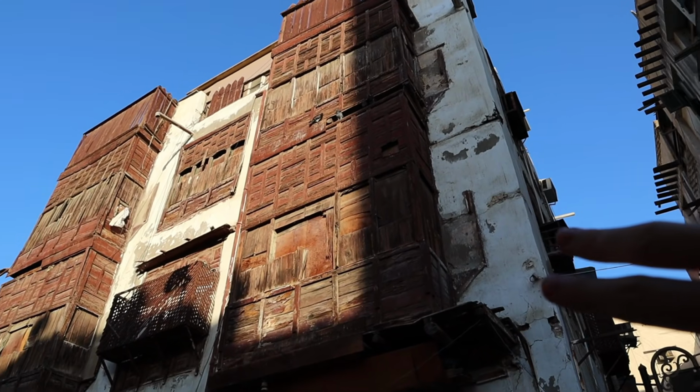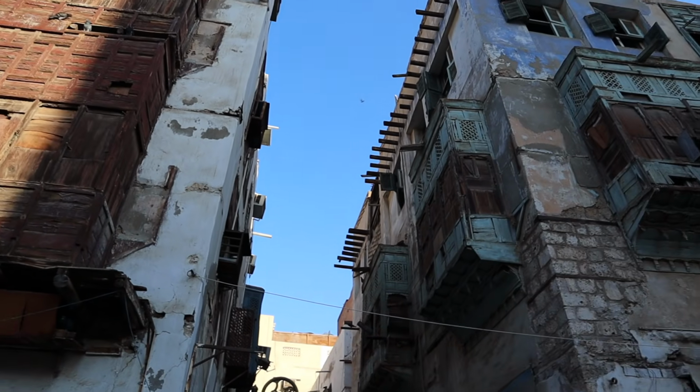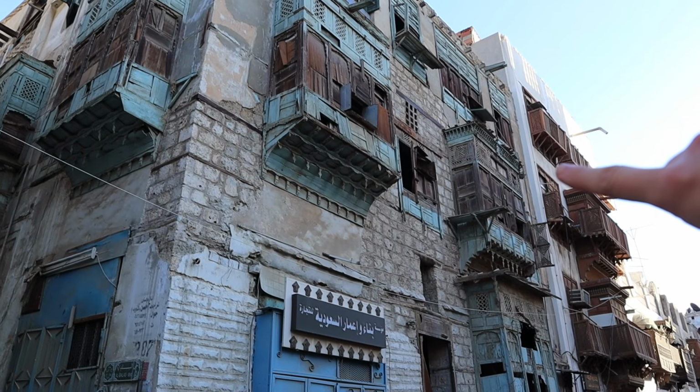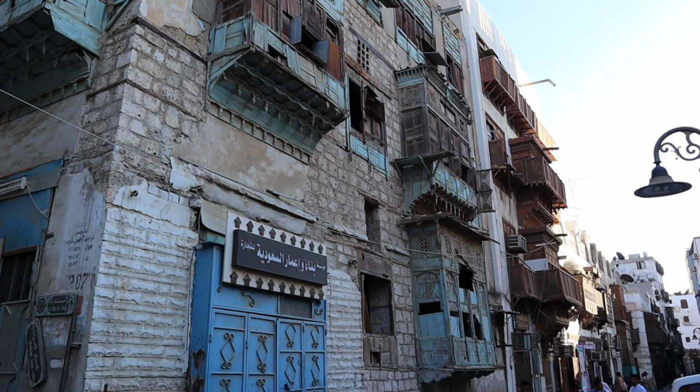The Roshan in Arabic, or wood lattices in English, are the most pretty part of Balad on all the buildings, the different colours that they all have.